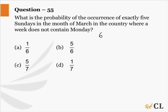So March, there's nothing mentioned about March, so we can simply take the normal March, which is 31 days. Now 31 can be written as 5 into 6 plus 1. That means 1 week contains 6 days, so there will be 5 weeks plus 1 day. In 5 weeks, there must be 5 Sundays. So 5 Sundays are guaranteed for me.